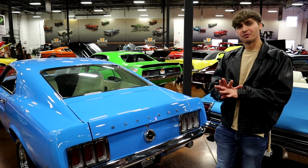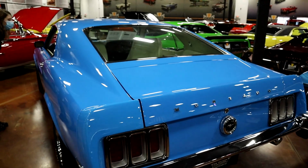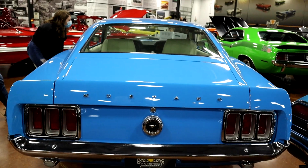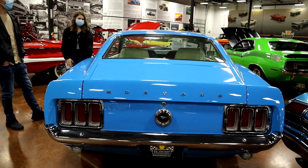So one of my favorite things about the Mustang, and this is what made me fall in love with Mustangs a long time ago, is the back end. The booty is absolutely gorgeous. It's got really nice chrome letters saying Mustang on it.